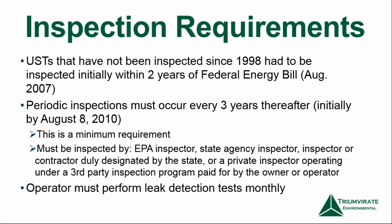Under the regulations, there's inspection requirements. USTs that have not been inspected since 1998 had to be inspected initially within 2 years of the federal energy bill, which was put in place in August 2007. So that gave you from 2007 to 2009 to do an initial inspection. There were also periodic inspections that needed to occur every 3 years thereafter, with an initial being done by August 8, 2010. So as you can see, as the dates came on, more and more regulations were coming about in regards to inspections, which the inspection was a preventative maintenance in order to prevent a spill to the environment or to groundwater. The periodic inspections every 3 years were a minimum requirement.